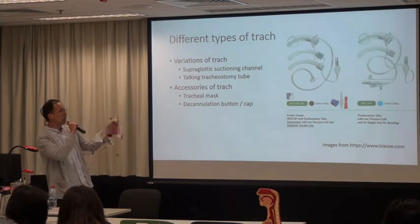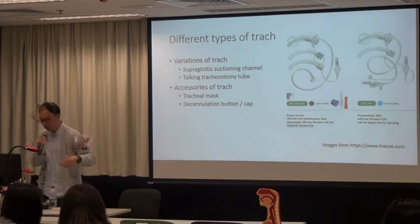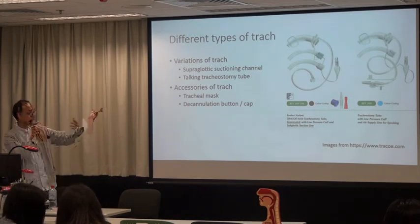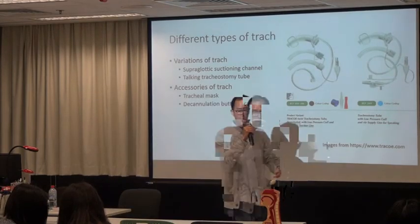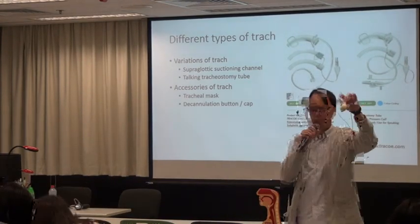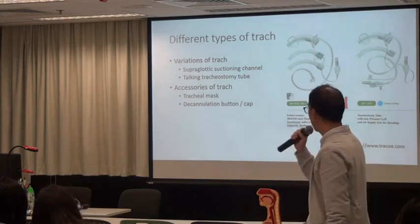Okay, but this is pretty advanced. A lot of our colleagues have never seen that as well. So just to give you an idea of what it is. Okay, again, let's pass this around. This is the talking tracheostomy tube.